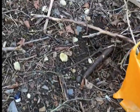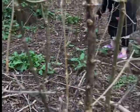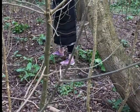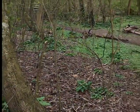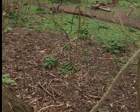We do know this particular dump is the 50s and the 60s, but we have found older stuff here. We found an old pipe here. Yeah, that's right. Well, we have found a clay pipe here, and it is an old quarry, and it's quite interesting.